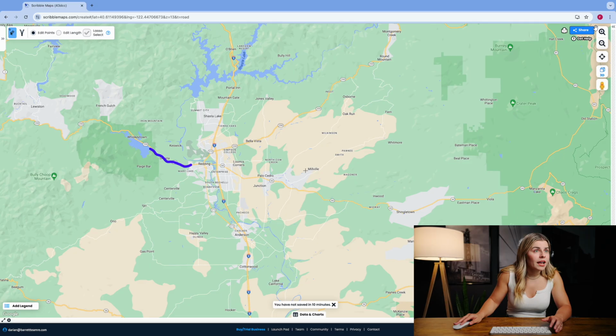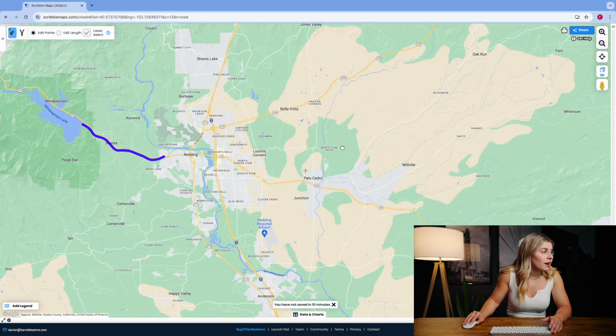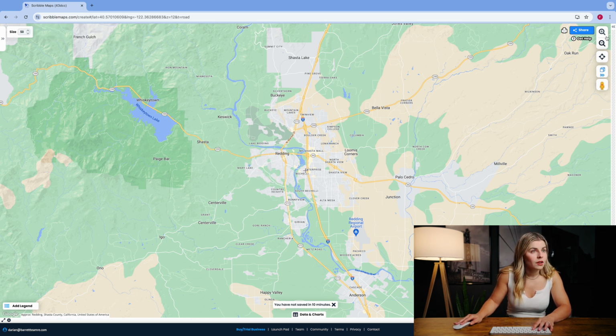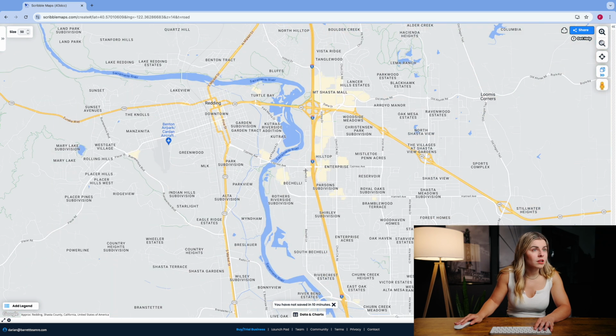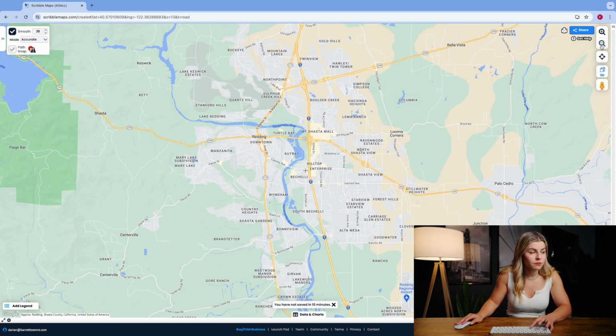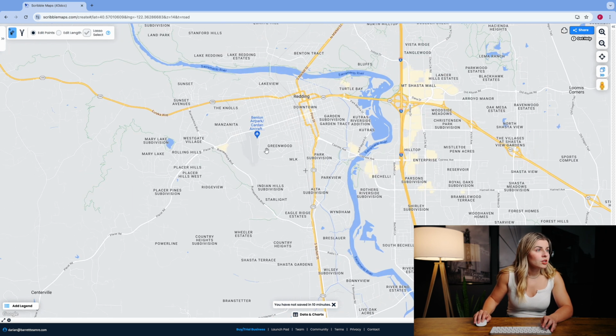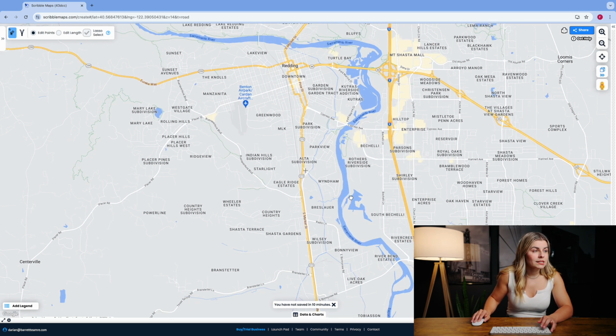As we kind of move down, I'll erase this. Okay, so as we move down, we've talked a lot about different neighborhoods, from new construction to upper neighborhoods. I'm going to move down a little bit to a few areas that you should also be familiar with. So we are still down on the west side of Redding.